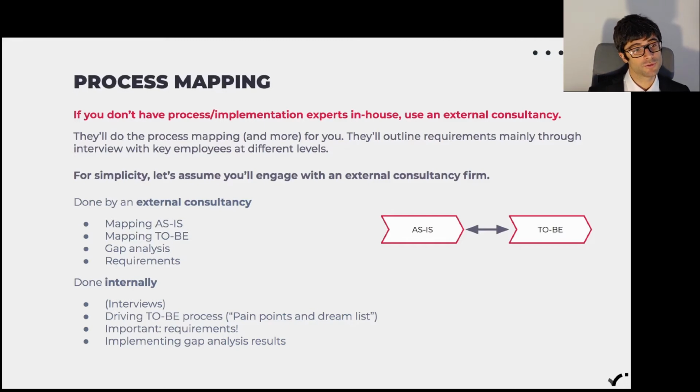What you need to do internally, of course, is allocate time, because the consultancy firm will not just have people going around and observing, but they will engage with people, they will interview them. This is the most common way of mapping processes. So you need to allocate time and make sure that you also manage the expectation of what to expect out of an interview. People feel uneasy sitting in a room with somebody else who starts questioning the work and everything, even though they don't do this maliciously. You need to manage that.